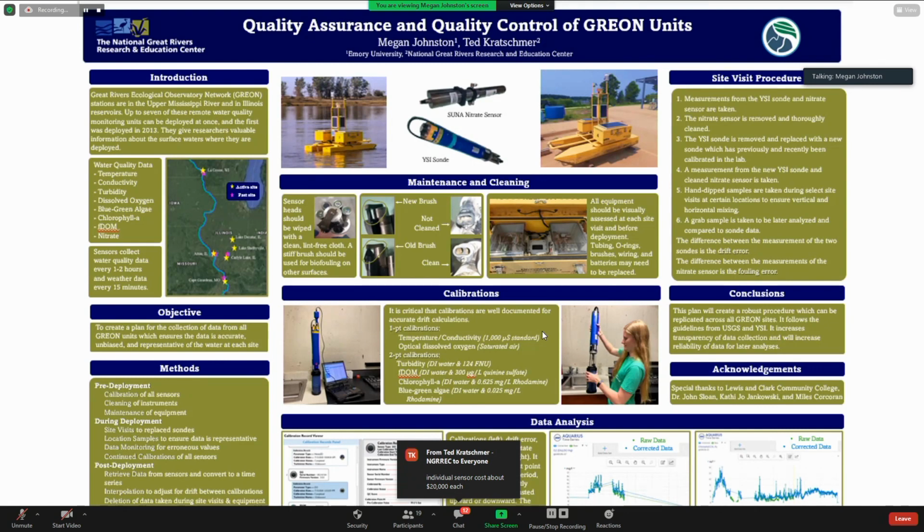It is quite hard. Ted has just commented they cost about 20 grand each. So from that perspective, you can't. An entire buoy costs 80,000. Thank you, Ted. I did not know that.